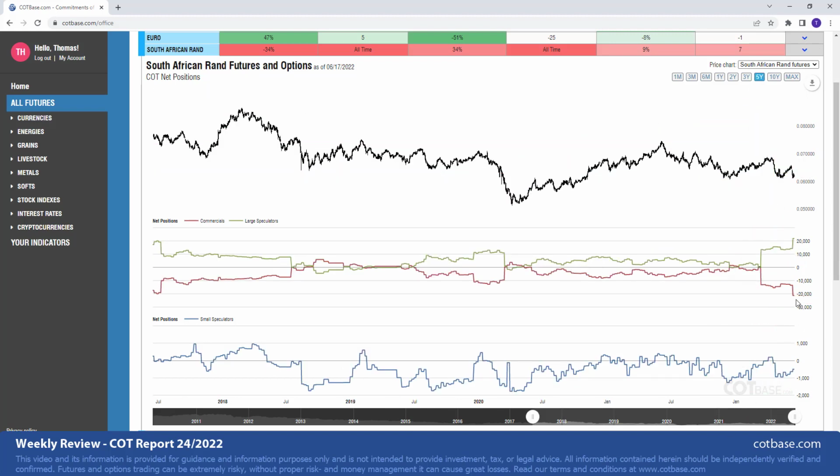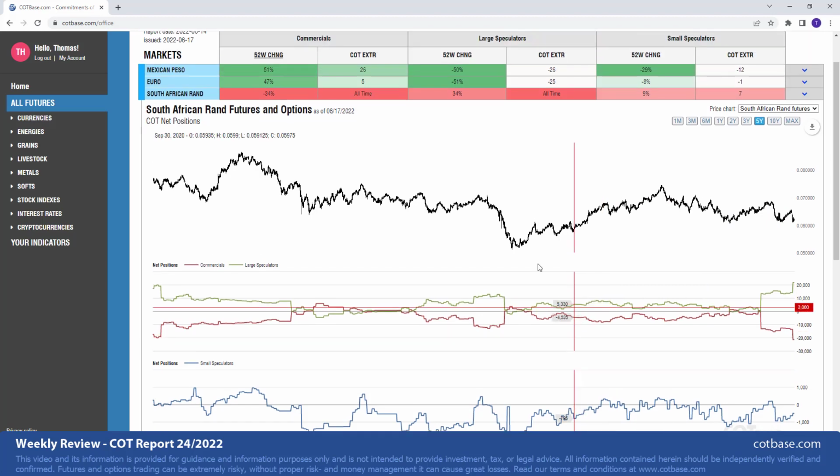Moving on to the 5-year chart, there you go, all-time extreme, suggesting the market to be going even lower. This, of course, is a bearish COT extreme, which in some ways is a bit surprising to see, because we do not see such a strength in the South African Rand, but the commercials and large speculators are indicating that we may actually see even lower prices coming.